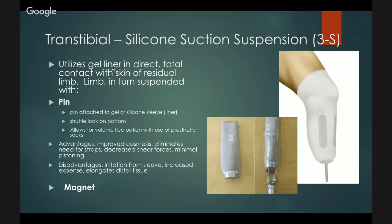And this is what's called a silicone suction suspension, or just a gel liner, or 3S system, depending on who you talk to. And so this is basically a gel liner that comes in direct contact with the skin. This is actually considered partial suction, which I don't really agree with. The reason it's called that is because as you're rolling it on, the technique is that it's a gel liner on the inside. You completely invert that liner and then you kind of roll it up your leg. And so that direct contact between your leg and the liner basically pushes all the air out.